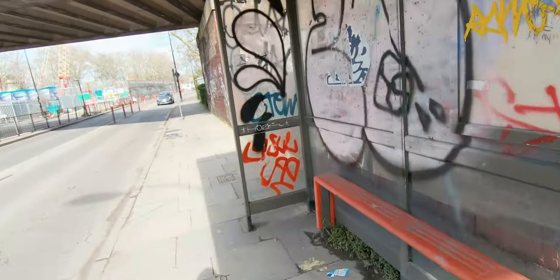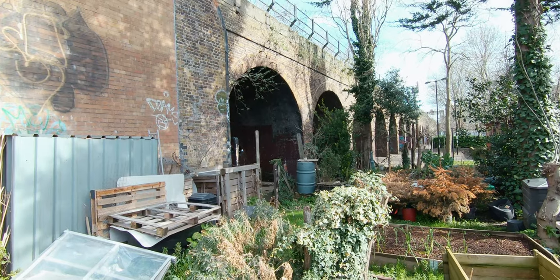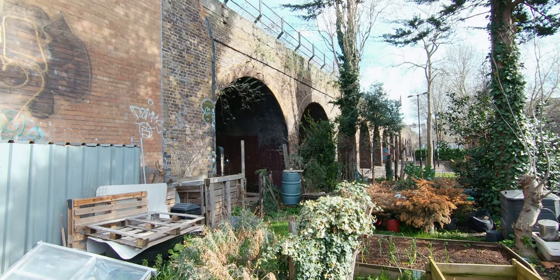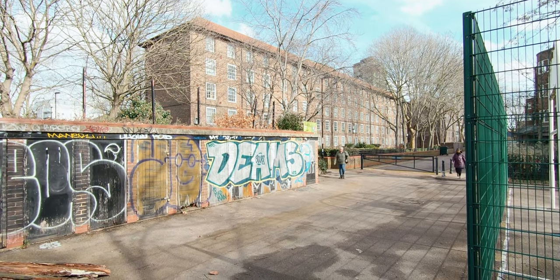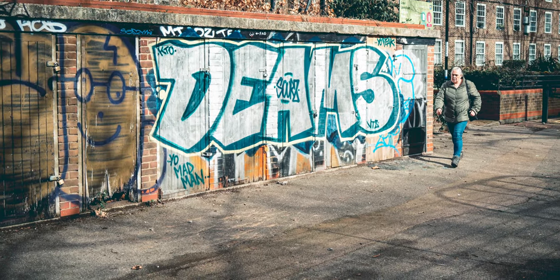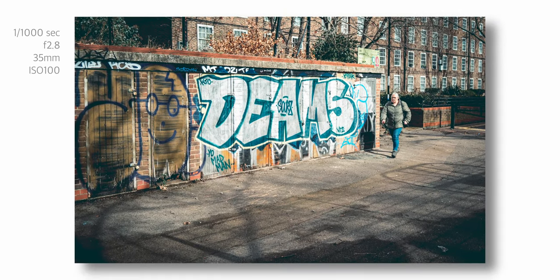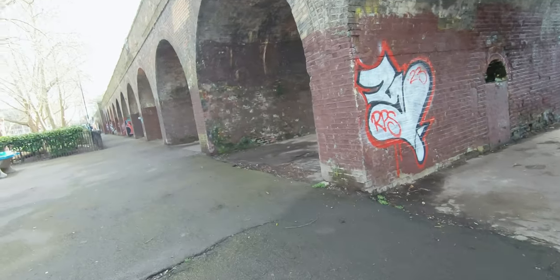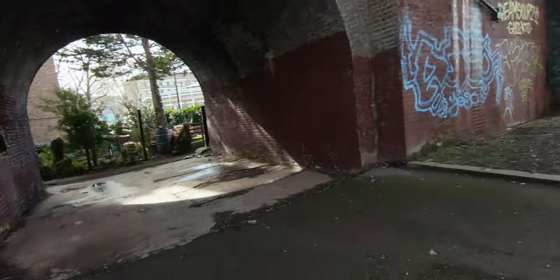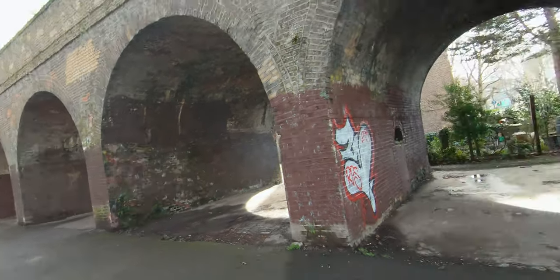For instance, these arches, you can see those over the top. Could probably get down there somewhere. Those arches look quite interesting. Yeah, no, they're not really that interesting actually, are they? Okay, moving on.